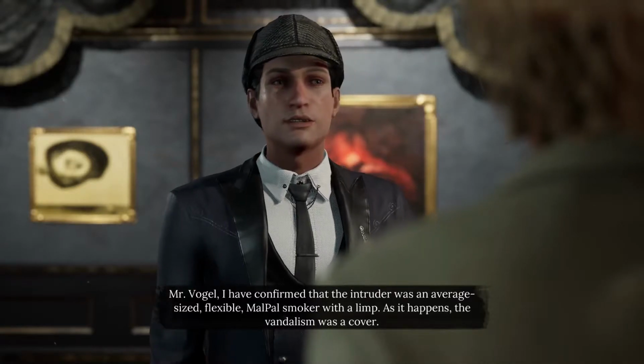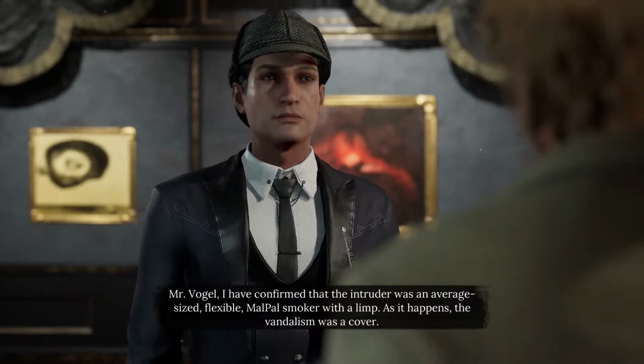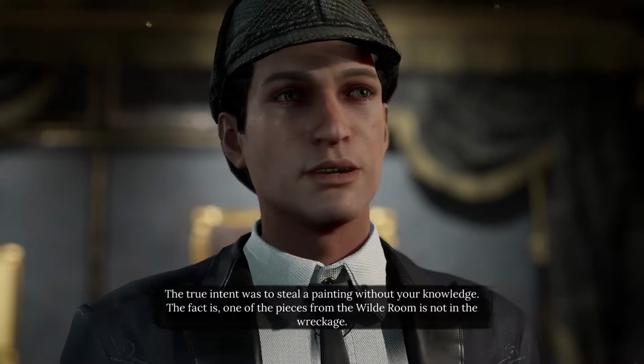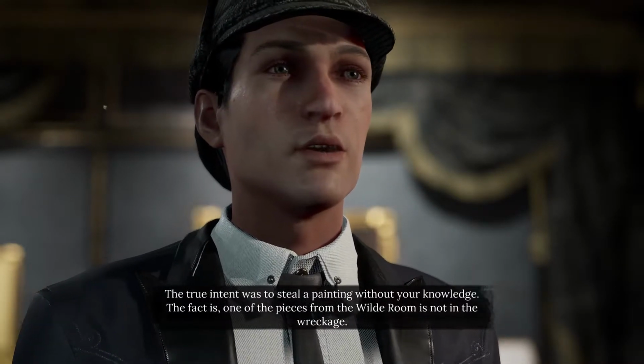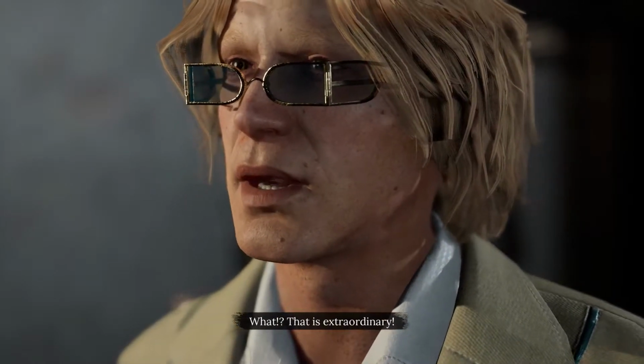Mr. Vogel, I have confirmed that the intruder was an average-sized, flexible Malpal smoker with a limp. As it happens, the vandalism was a cover. The true intent was to steal a painting without your knowledge. The fact is, one of the pieces from the Wild Room is not in the wreckage. What? That is extraordinary.